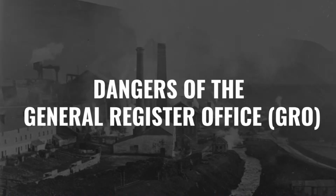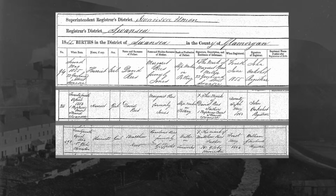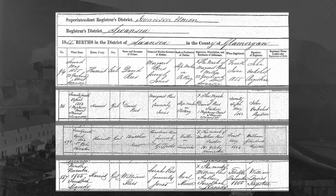This is another Harriet Reese that I've purchased a record for, which gets us to the dangers of the General Register office. The danger with Welsh research is that a lot of people had the exact same name. So I've purchased a record for this Harriet Reese, daughter of David and Margaret Reese. I've also purchased a record for Harriet, daughter of David and Margaret, who is actually the same David and Margaret, just with a second child, also named Harriet. I've also purchased this record for Harriet Reese, daughter of Matthew and Carolyn, and this record for Harriet Reese, daughter of William and Sarah.